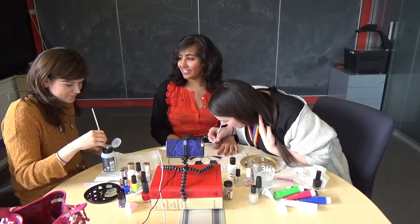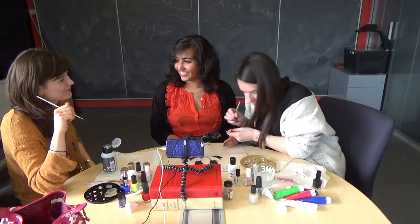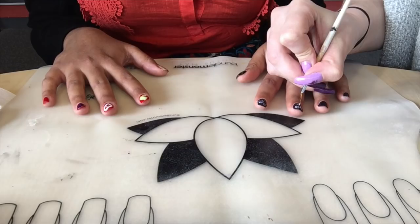Spreadsheets. Love a spreadsheet. I love the fact that evolution came up with the most incredible way of storing information in terms of an encoded protein and all this kind of stuff, and then we're like, yes, but we're going to use spreadsheets to keep on top of it. It's perfect.